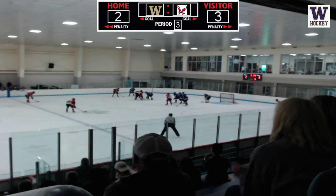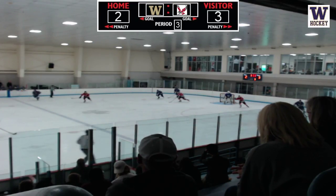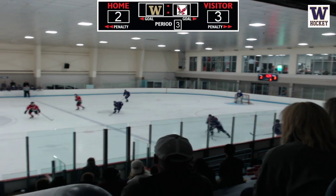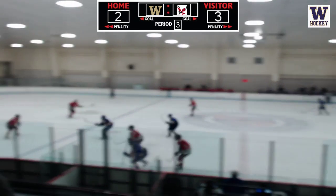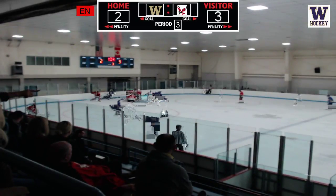Face-off here in the defensive zone. Huskies win. Looking to set up a play. They're going to call Jarvis back if they can get possession. Now Jarvis goes. So empty net for now.